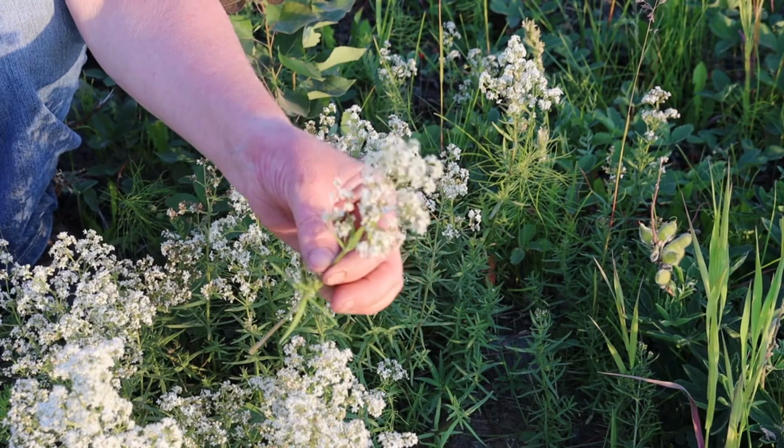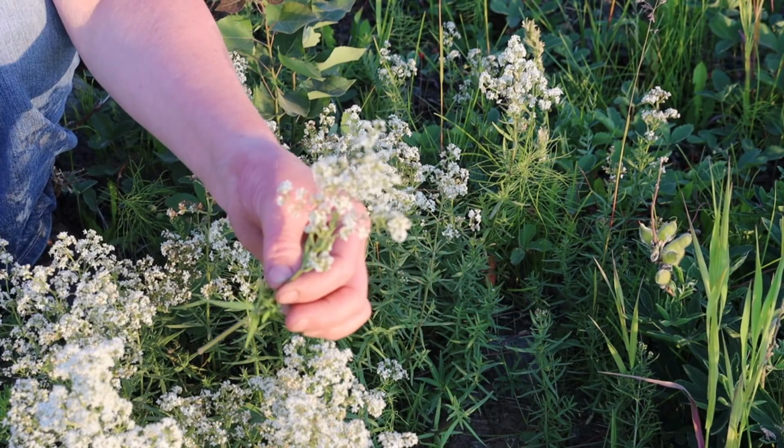Alright guys, so I found some bedstraw to show you. It's a little after 9 o'clock at night and it's starting to really cool off. You can see the dew settling in the fields. But I found some bedstraw to show you. It is a really fragrant perennial, and here is the amazing bedstraw.